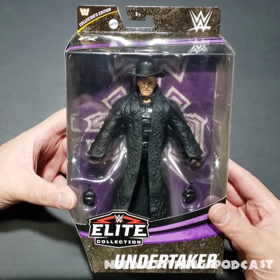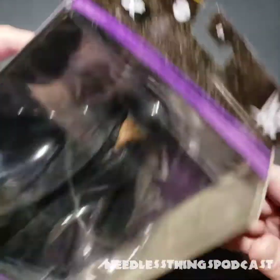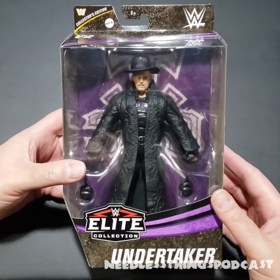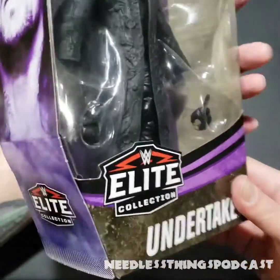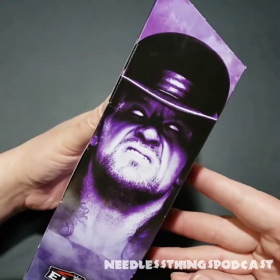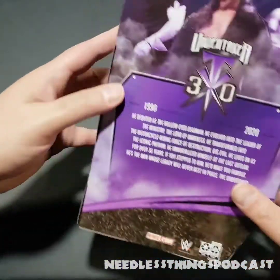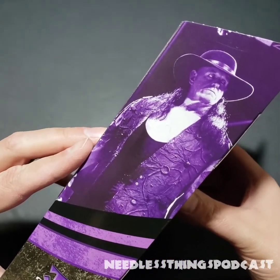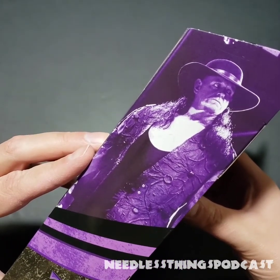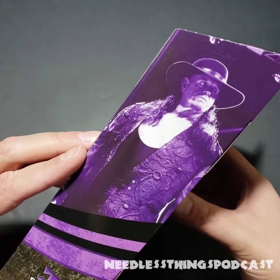Today we are taking a look at this collector's edition Undertaker, the 30th anniversary figure that's released by Mattel and is available now in Walmart. Great, mean-looking dead man on the side. I love that. Cool picture of him just looking like a badass, almost like a Johnny Cash look, not his garb or anything, but his attitude.